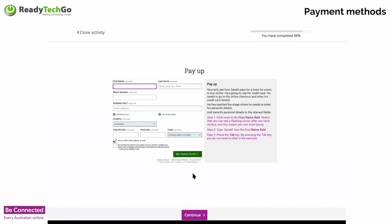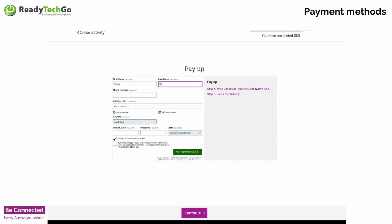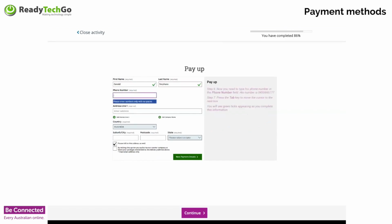So we're coming back into the store here. You can see that you've got first name, last name. So it wants to be Gerald there. Okay, and then when I tab over, I'm apparently Gerald Stevens. There we go, and I've got to put a phone number in here. 0455 666 777 666. Ooh, how devilish.